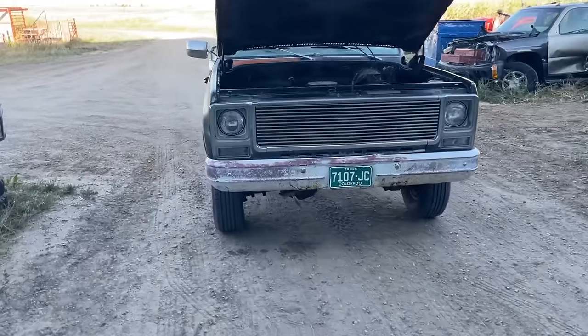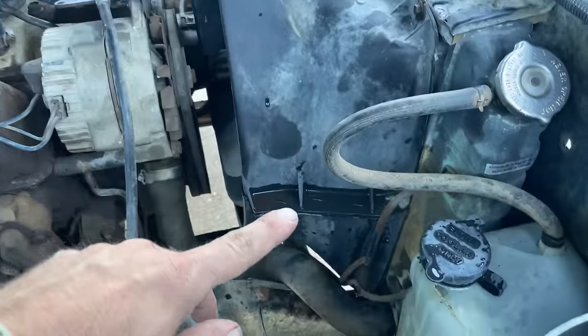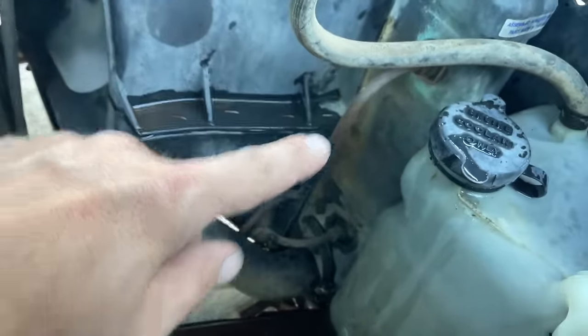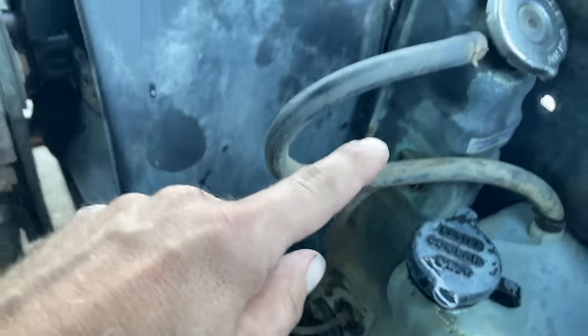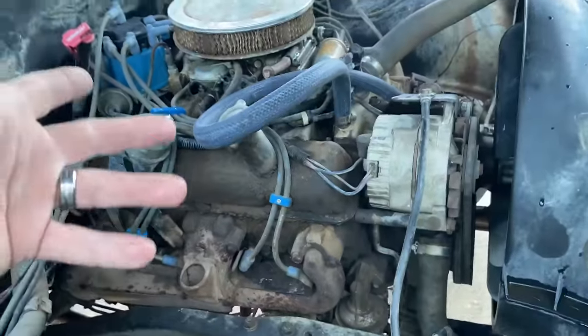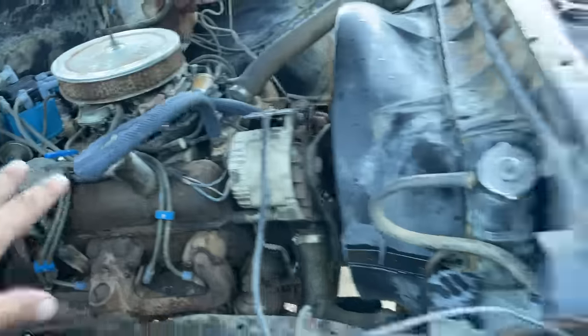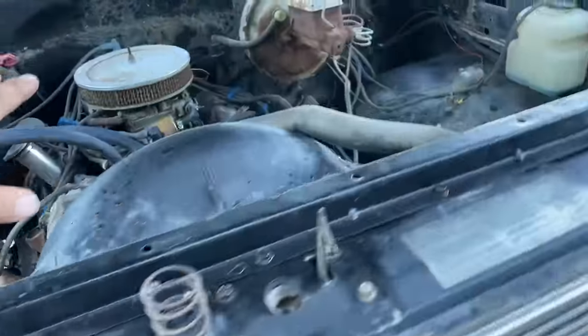All right, got the truck out. I think we're successful in our mission. Other than now that we have cooling pressure, the radiator is really leaking all the way down the seam, starting from up here. So that's gonna have to be replaced. But everything seems to be going pretty well.